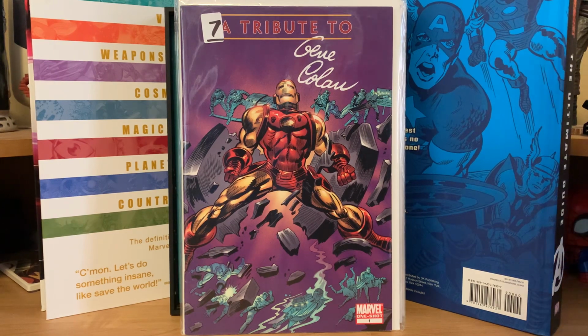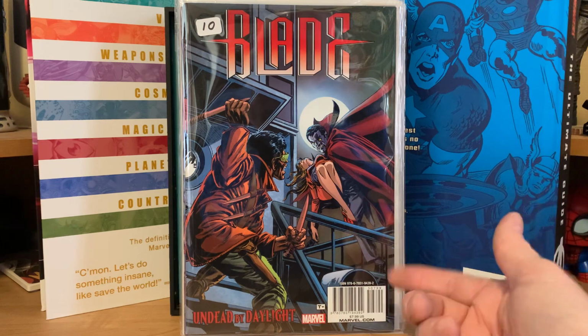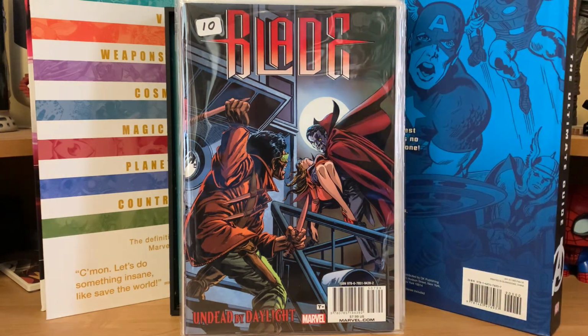Blade. This is a little mini collection. Must be his first appearance and a couple other appearances, but that was $10. I bought a couple of these from him a couple of years ago, and I'm trying to get all of these too.